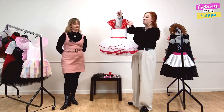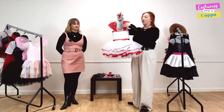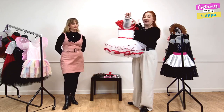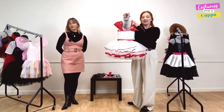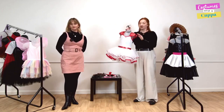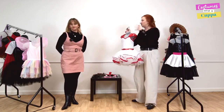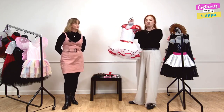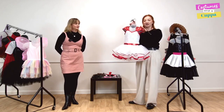The sleeves can be ruched so they're right on the shoulder, or they can be ruched so that they're off the shoulder. And as you can see there, they have got a little spaghetti strap underneath so that you've got that little bit of support, and it helps with sizing as well. So it gives a tighter fit to the costume, so it stays on and in place there. It's not just the metallic sleeve, which is lovely.